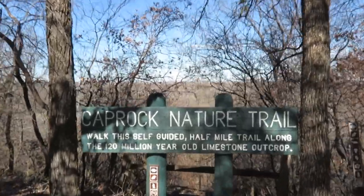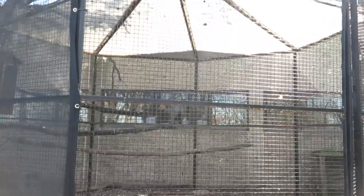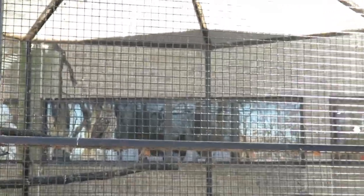So we're gonna take the Cap Rock Nature Trail. And there's a hawk over here. You guys can't even see them. But look at this owl! Let's see if I can zoom in enough. Oh my gosh. Look.